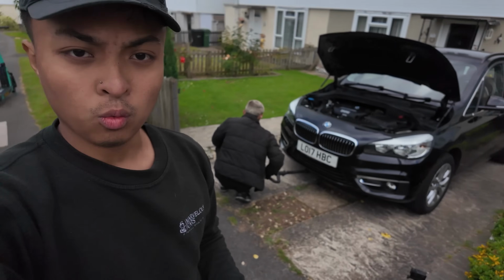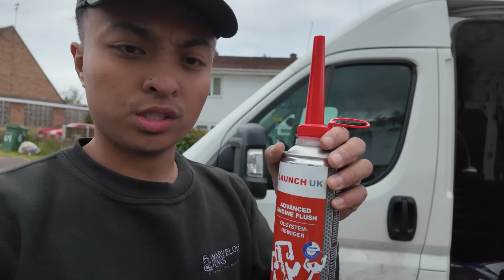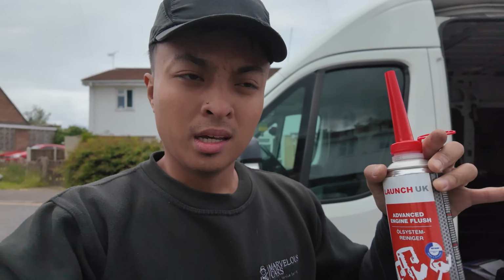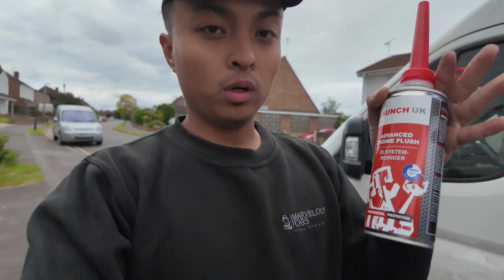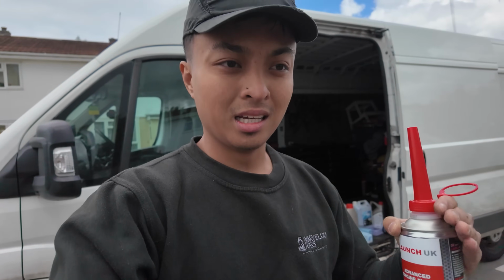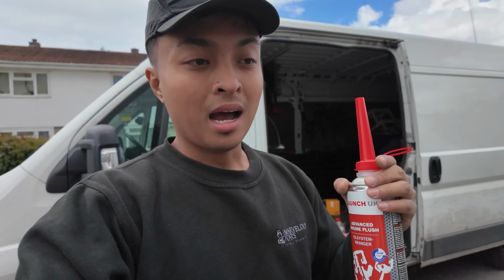Whilst John is bringing the car up, we're going to add this advanced engine flush from Launch UK. What this does is it's not really to clean the system of gunk. It does help, don't get me wrong, but what it basically does is neutralize the old oil. So when you put the new oil in there, it doesn't get contaminated with the acidic oil that's in there. And as you know, acid is what breaks down the oil and makes it weak.